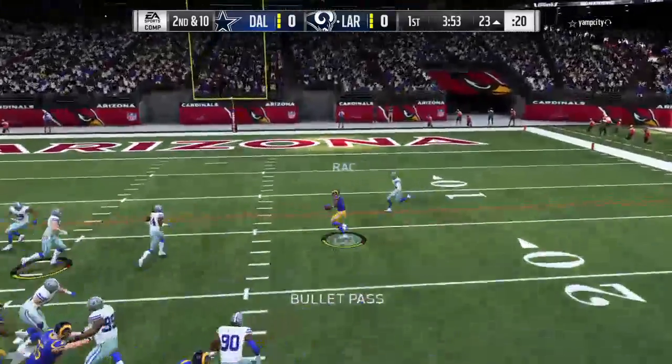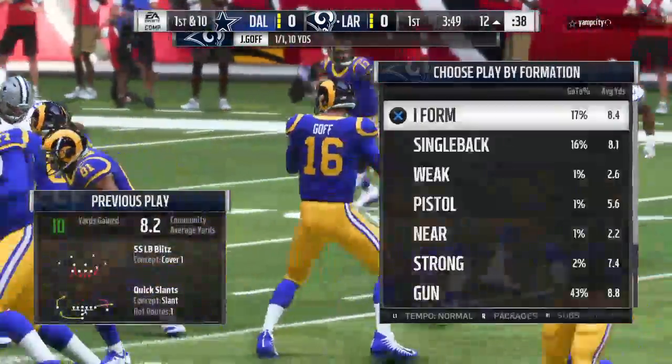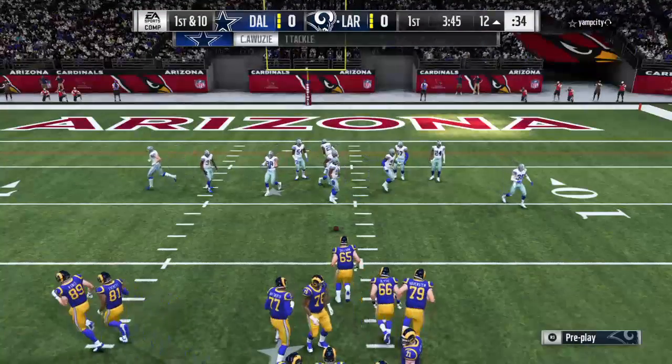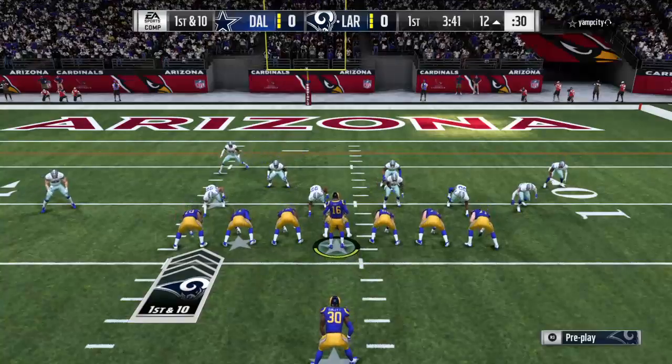They'll try the air now with Goff. Throws a quick hitter on the slant. That's complete. And down inside the 15, shy of the 10. Goff to Woods as the Rams move the chains. This will be the first red zone opportunity now for the Rams. It's 1st and 10 from the 12.